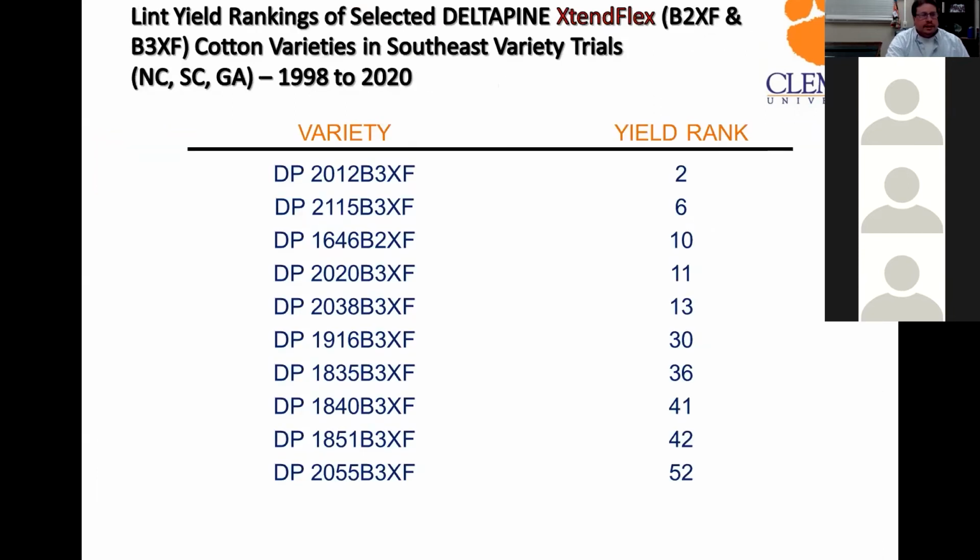All right, so taking that Lint yield ranking sheet, and numbering them 1 through, I think there's maybe 65 or 70 listed on there, and ranking them from high to low, I kind of took that sheet and then grouped all the varieties for you by the seed company. And this is the Delta Pine varieties, and you can see that the 2012, 2115, 1646, 2020, and 2038 all were in the top 20.